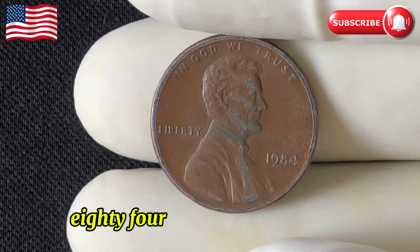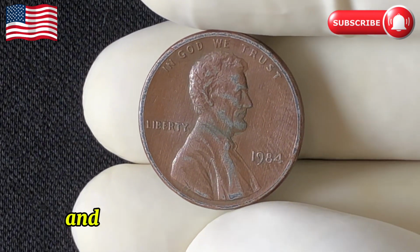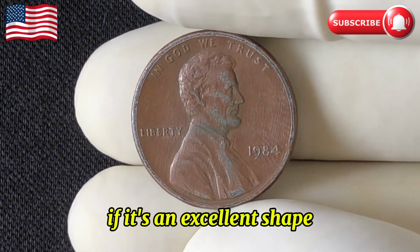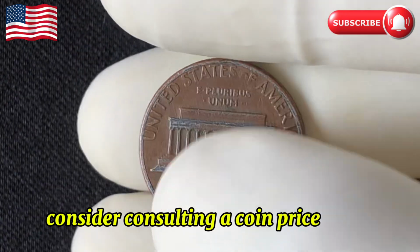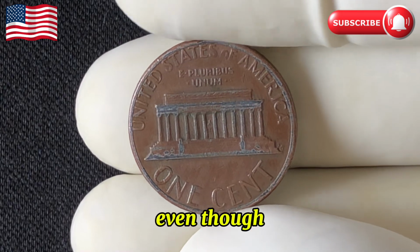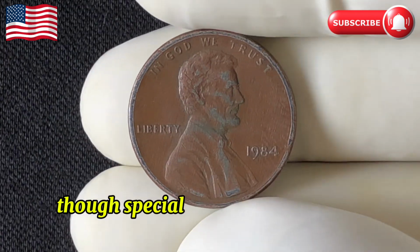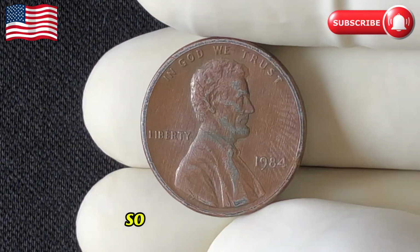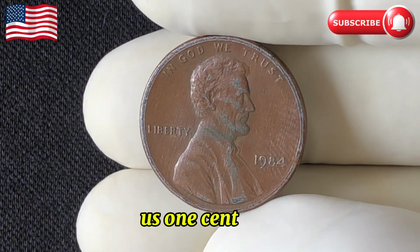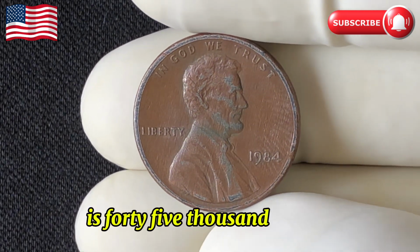Wondering how to determine if your 1984 penny is worth more? Start by checking for mint marks and any errors or unique features. If it's in excellent shape, consider consulting a coin price guide or visiting a local numismatic expert. Even though most 1984 pennies are worth their face value, those special ones might surprise you. So, there you have it, a deep dive into the 1984 US 1-cent coin. Finally, its market value is $45,000.